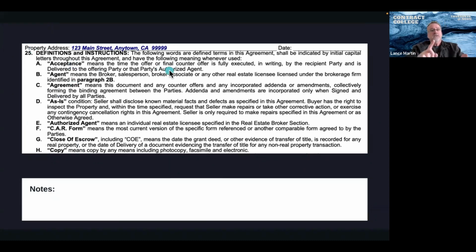Acceptance. Acceptance means the time the offer or the final counter offer was fully executed. Boom, in writing. Oh, by the way, and delivered. So what's that date? Maybe the date up here is February 10th, but the fully executed contract wasn't done until February 15th. Then the date of acceptance is February 15th. But it also has to be delivered to the other party. If they accepted it on the 15th but didn't deliver until the 16th, that could be tricky. So acceptance is the fully executed contract and delivery.